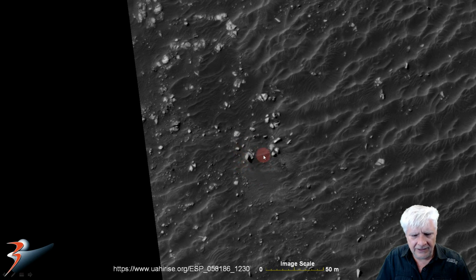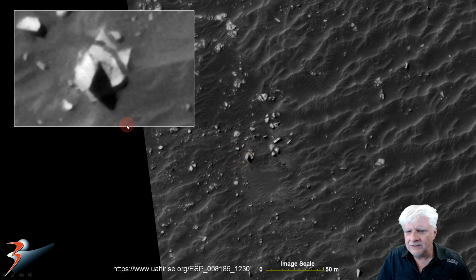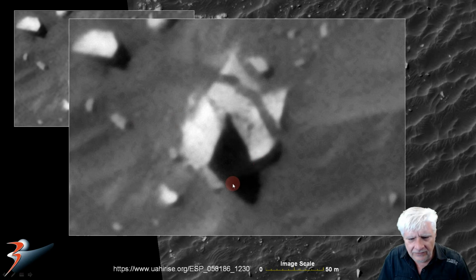This item here measures about 12 meters across, and it's got a very weird rectangular part carved out of it there, and then to the side over here, almost like a monolith sticking up into the Martian atmosphere there. Check that out. Look at the large shadow that's being cast. So some type of little sculpture or monument.